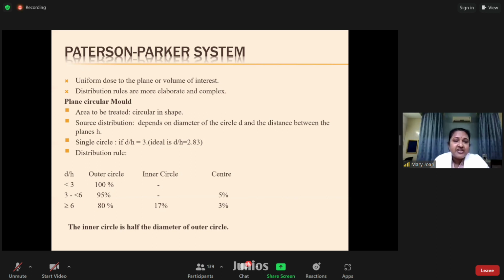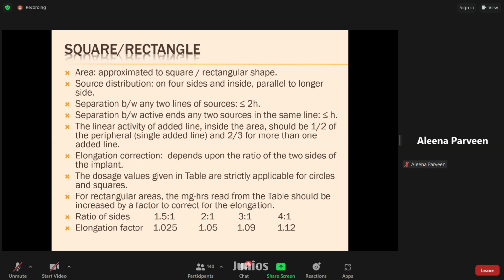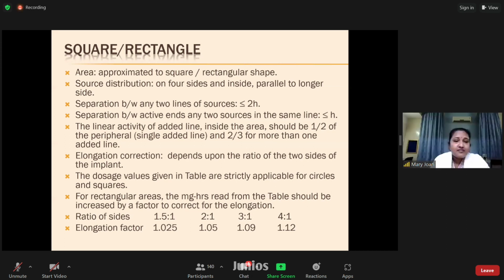And if the area to be treated is square or rectangle, it is approximated to a square, and source distribution is on 4 sides and inside, parallel to the longer side, and separation between any 2 lines of sources shall be less than or equal to 2h, and separation between active ends of any 2 sources in the same line shall be less than or equal to h. The linear activity of an added line inside the area should be half of the peripheral activity, if a single line is added to encompass the whole tumor which needs to be treated, and 2 by 3 for more than 1 added line.